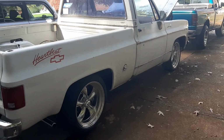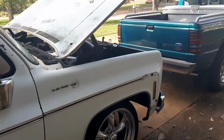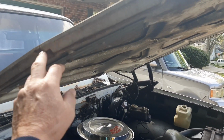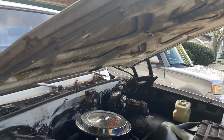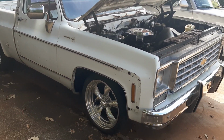I'm going to get something and lube up these hood hinges, because that's not good. That's what always bows them up, or cracks them where they're kind of bowed. This one's already bowed a little, but hey, it's okay. I'm trying to figure out which direction I want to go with it.